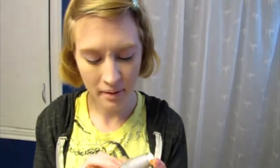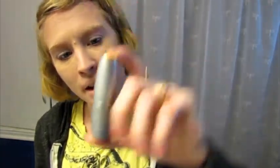And then I have still my Avon lip conditioner, and it's just that. I have no idea if they still sell it or how much it is. But that's just that. It makes my lips feel soft.